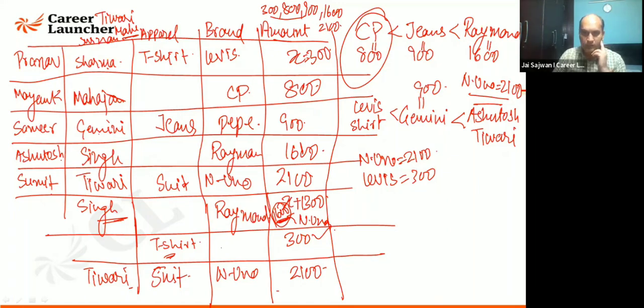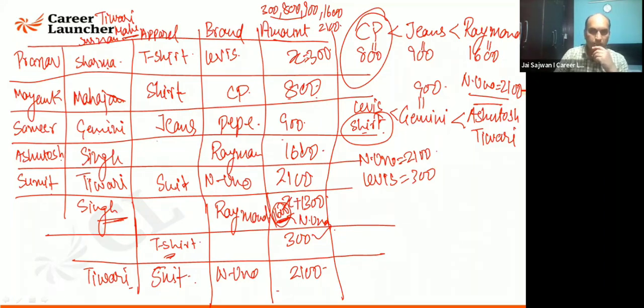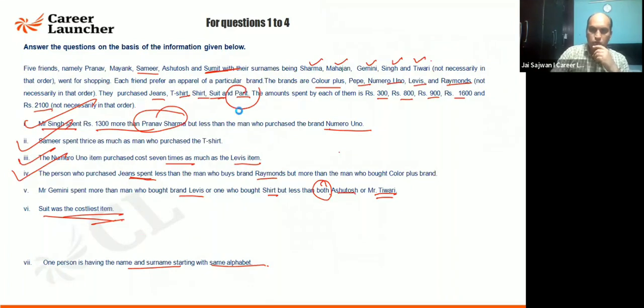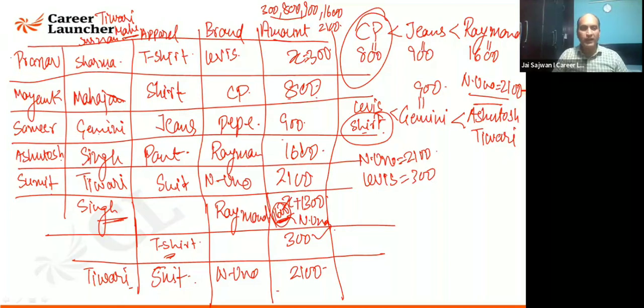And there was a shirt also given somewhere. I think, yeah, shirt is Numero Uno. Suit, sorry. T-shirt is done. I think shirt was also given there. Levi's is T-shirt. So there's one more. Gemini is going to spend more than the person who is buying shirt. So he's going to buy shirt. Can I say that is 800 because Gemini is 900? And suit, jeans, shirt, T-shirt is done. I think there's something more which is left here. Is there something that we are leaving? Yeah, it is pant. So the pant will be of Raymond. Is it clear? So I'm able to fit in everything.